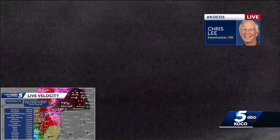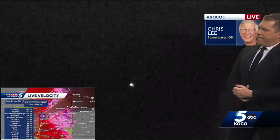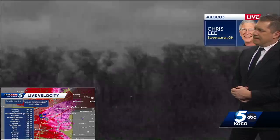But this storm has been holding together for quite some time, and it is very, very potent. So as it keeps moving into Oklahoma, we're going to keep following. We're headed, as Michael was saying, we've got to keep moving pretty rapidly to stay in front of it. We're on 152, headed towards the Elk City area.